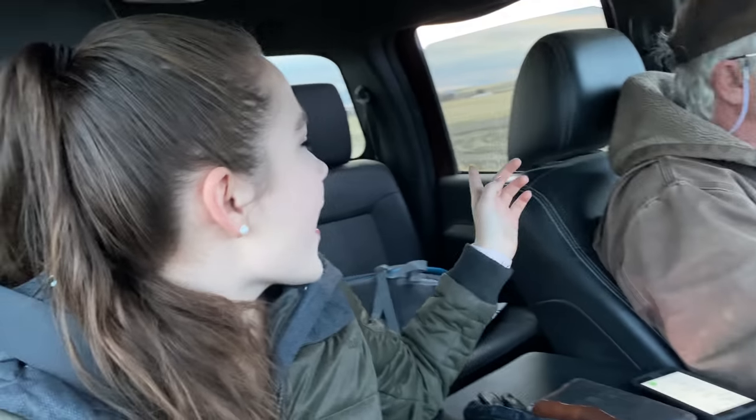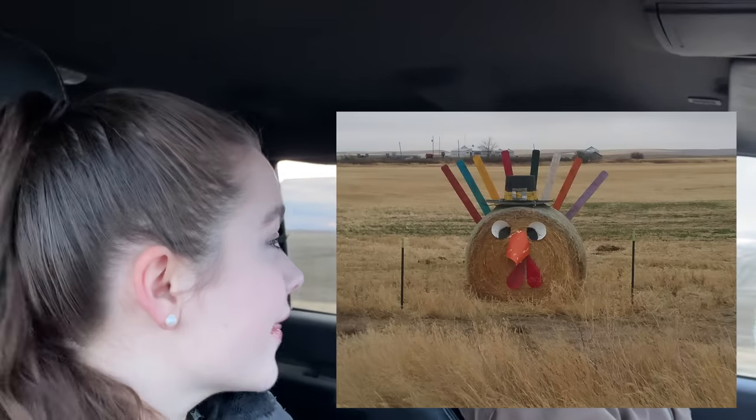There used to be a hay bale, like a round bale, decorated up as a turkey. Then they took the turkey feathers off, and it became just a hay bale with eyes and a mouth, and then now all of a sudden it's gone. Maybe I'll put a picture in.